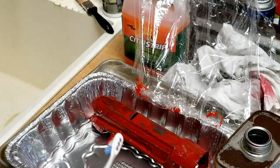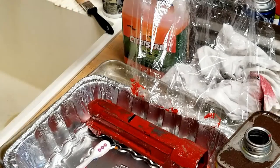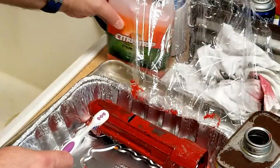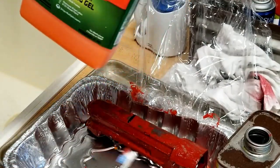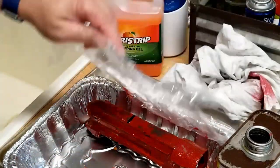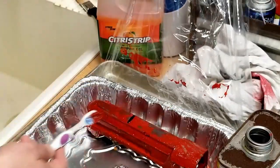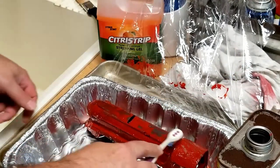Okay, before us is my 353 Circus Engine. About 24 hours ago, I put this citrus strip on it with a paintbrush. Just poured a little gel in there and spread it out, painted it, if you will. And then I covered it with saran wrap and left it sit for 24 hours. As I pulled the saran wrap up, it pulled the paint off. Here, I've dipped my brush in a little bit of naphtha.